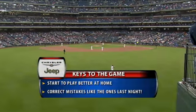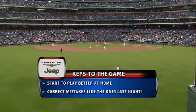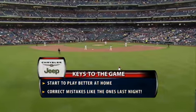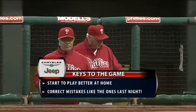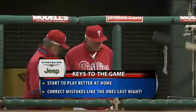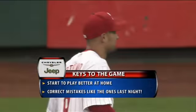We got to start playing better at home. You know, it's just one of those things. The Phillies somehow are 5 games under 500 at home, playing in front of these great crowds, and you got to correct mistakes. They had some glaring mistakes in that game last night that just shouldn't happen, and Charlie Manuel and the staff have addressed them.